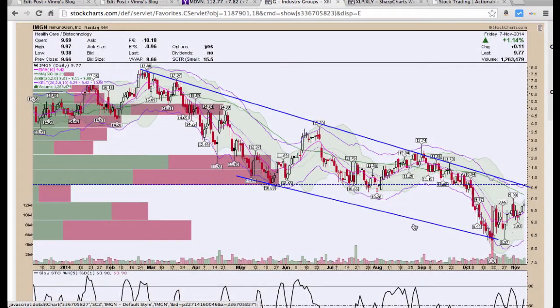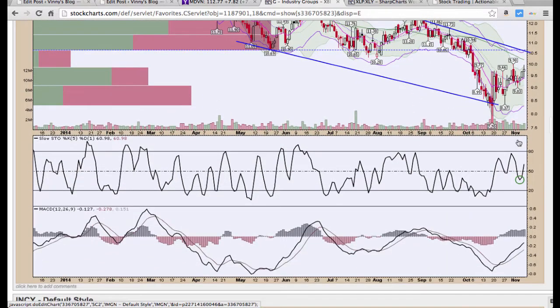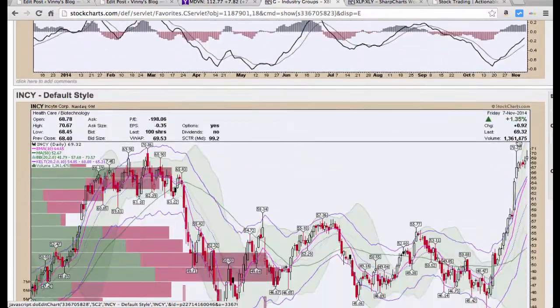IMGN, I'm noting that descending pattern here. I'd rather take this on a breakout level and get above these volume by price bars where you're going to get back into this Kirby level. So this is on a watch list for the most part. If it gets above 12 on a breakout, we could see $14, $15 fairly quickly. Slow stow is turning up. MACD above its signal line.